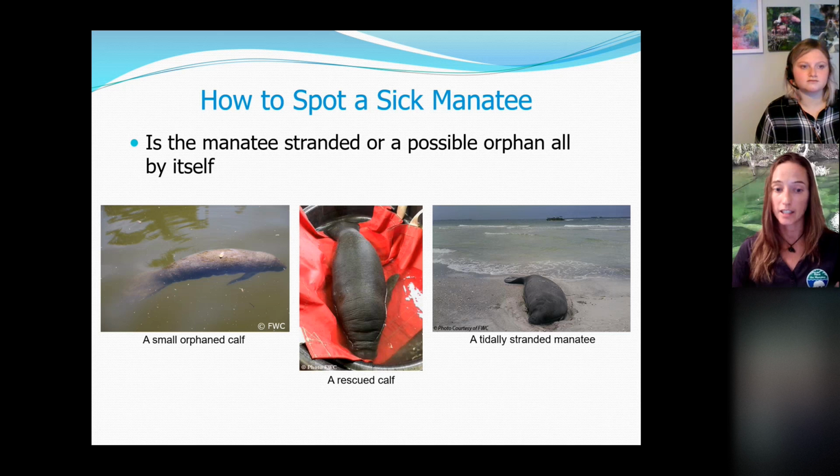If it scares and it flops its tail, it can get really, really dangerous for anyone standing by. So this should really only be conducted by trained biologists who know how to handle a manatee. And even then, it can get a little dicey sometimes. So even for us, we have to be really careful.